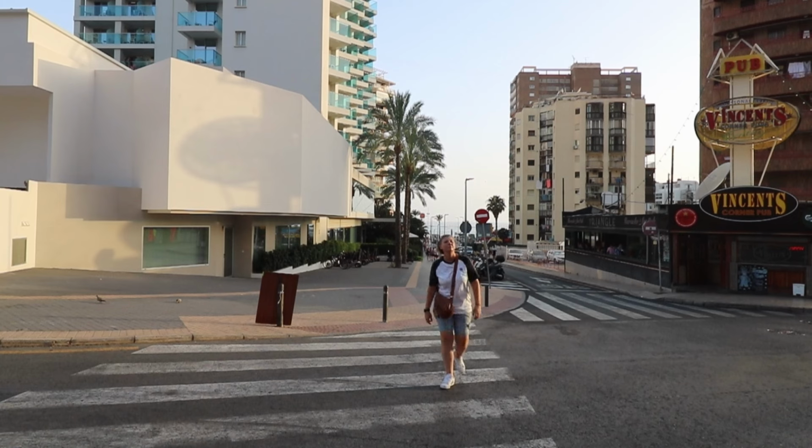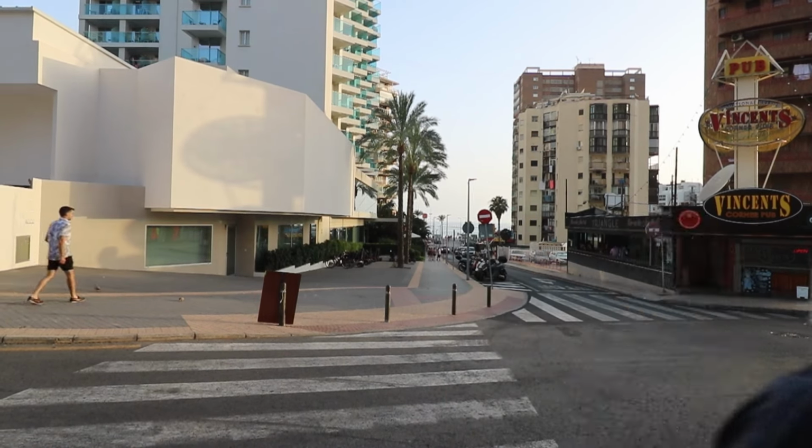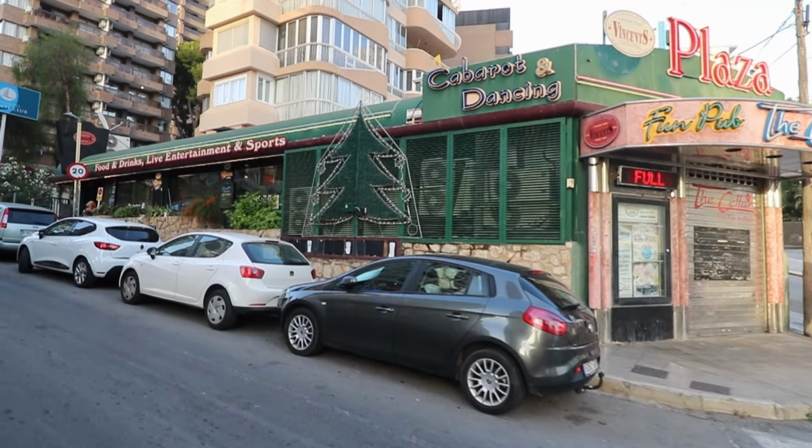There are some big hotels in this area as well, and some very popular ones. The first one that we pass is Port Benidorm, and this one is open to families. A little bit further up the hill and it brings us to our first family establishment.